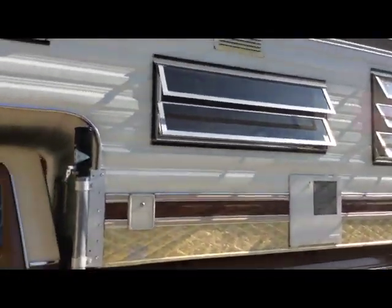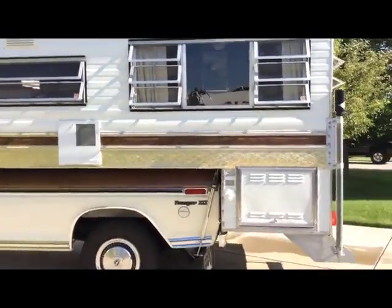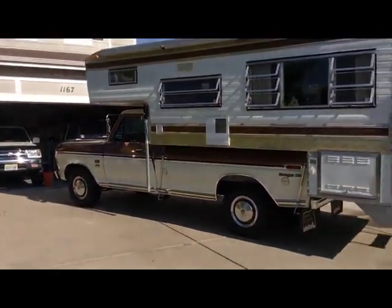But I found a good home for this. The people that purchased it don't really have intentions of camping in it, but are also going to keep it as a vintage and use it for show. So, that makes me happy.